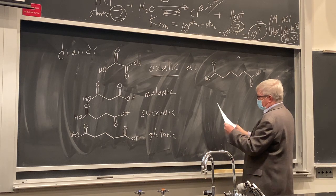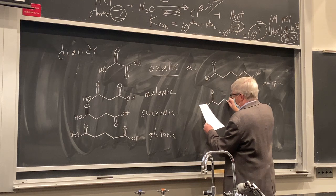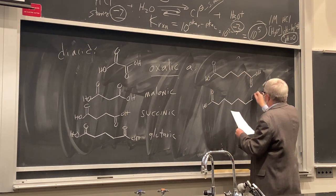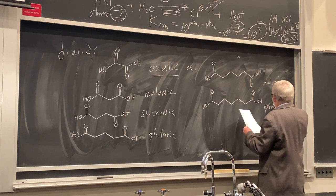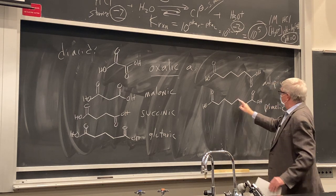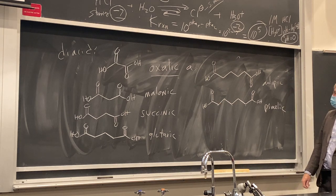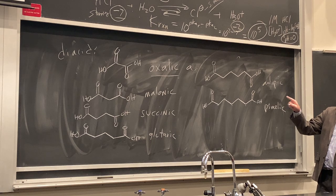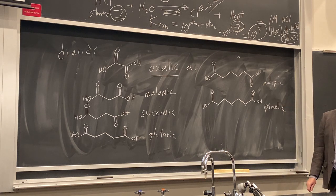It's in apples. And then we got pimelic, which is also in fruits. And how many is that? That's 1, 2, 3, 4, 5, 6, 7. So we went from 2 to 7 here. Oxalic, malonic, succinic, glutaric, adipic, pimelic.